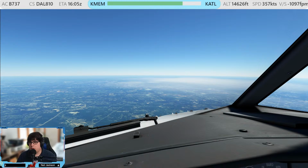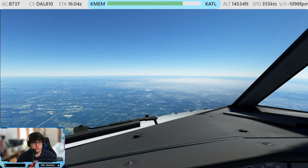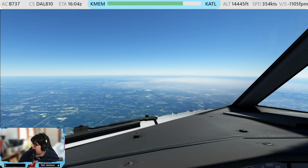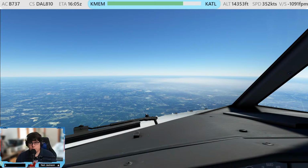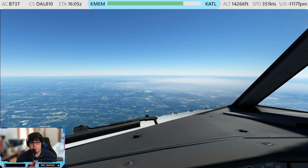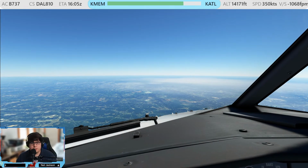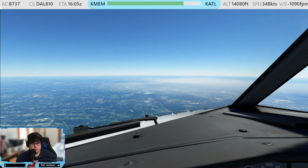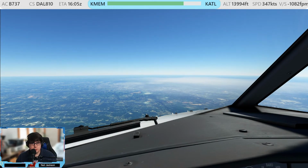Off our nose, we can see we got an aircraft right there. We can see his lights. I think you can see that on the stream. I'm trying to look at my screen. Yeah, I think you can see it. Our speed's coming back nicely. We're at 262 right now. We still got a ground speed of 350, so we're still booking it pretty fast. Keep an eye on my frequencies, making sure we're getting switched when we need to be.